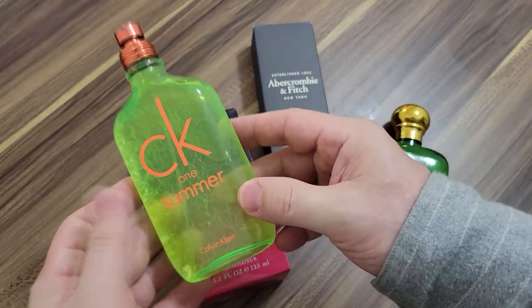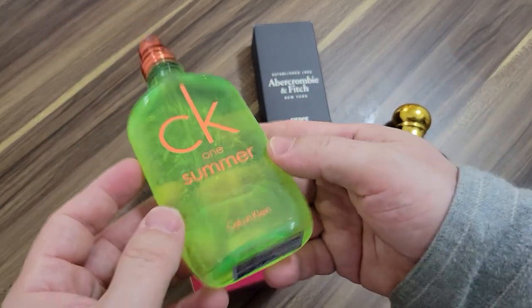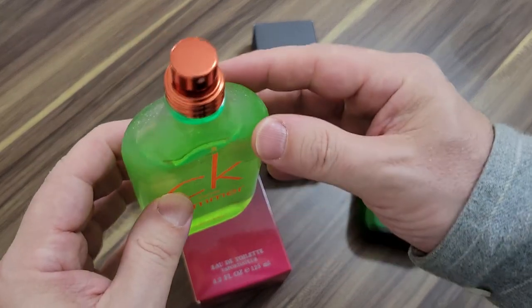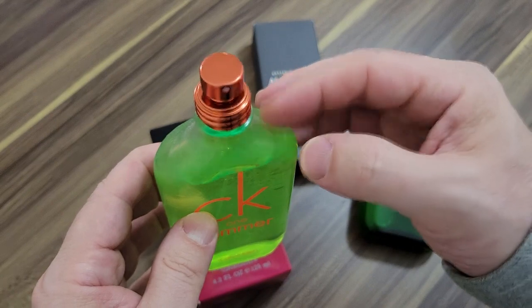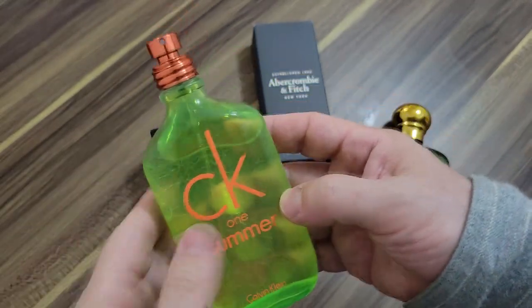This is the most recent, the most modern of these fragrances. This is CK1 Summer from 2012. And this one is just about full, if you can see that bubble. It's maybe 2 ml short of a full bottle. Maybe there's 98 ml in this thing.